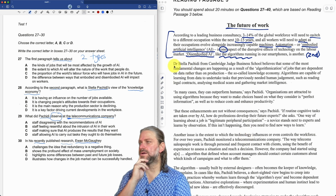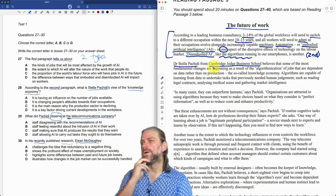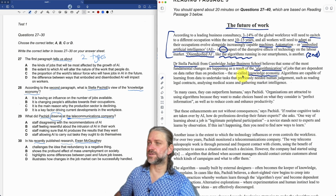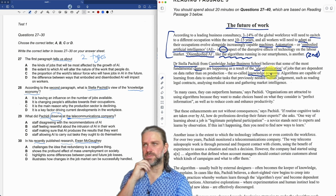Okay, so we've got Stella Pacidi from Cambridge Judge Business School. Okay, and remember, we read the first sentence and sometimes the second sentence as well. Believes that some of the most fundamental changes are happening as the result of algorithmication of jobs that are dependent on data rather than production, the so-called knowledge economy. Although this doesn't have inverted commas, anything after so-called is sort of functioning like this. Okay, so the changes are happening because of the algorithmication of jobs.